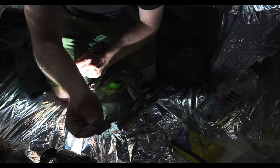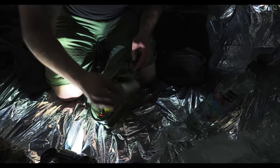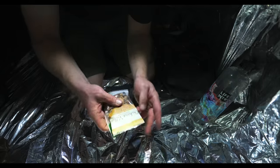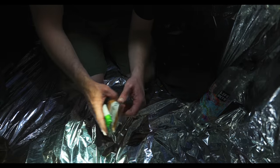I have a tick removal tool. I have some water treatment drops. That's what is inside of my miscellaneous kit. I think I mentioned it before, but I have my jacket, and I have these snacks. That is what I have to eat right there.